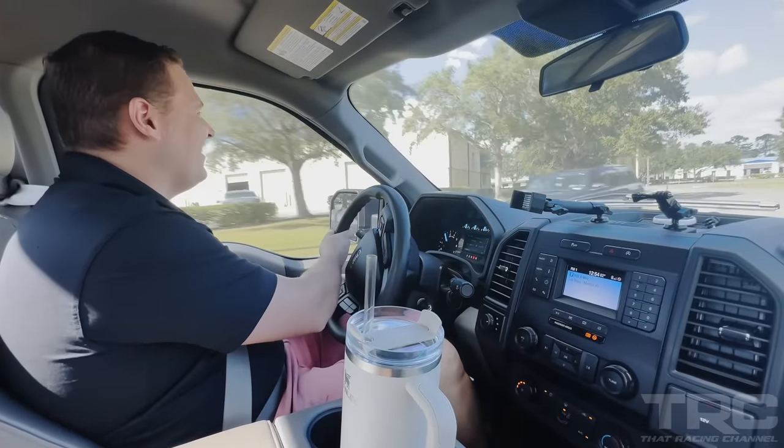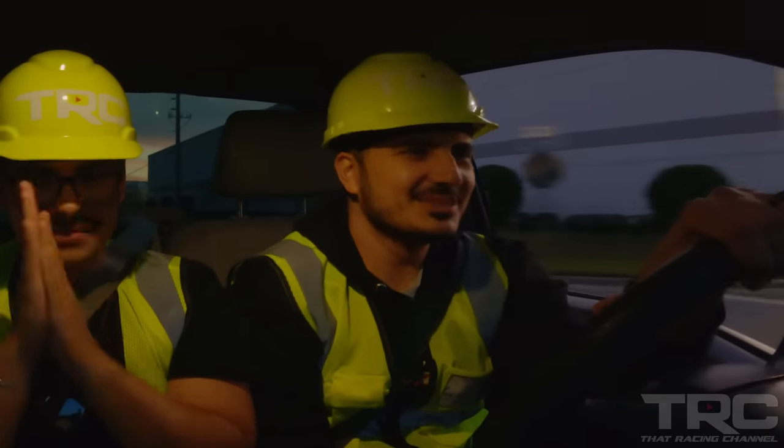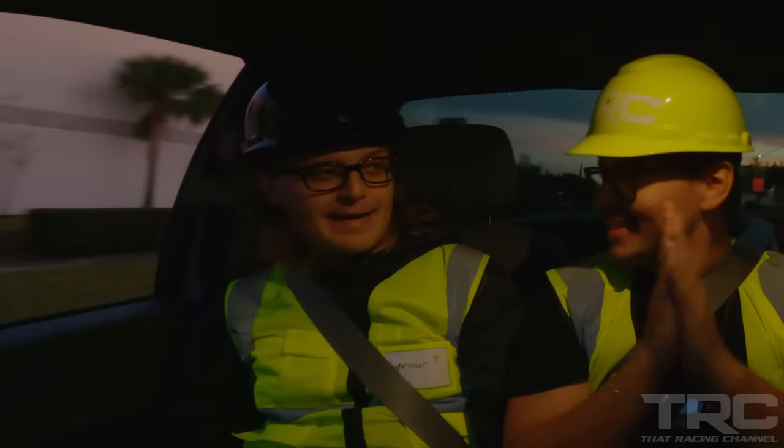It just wants to take off. I think it's time you get to feel some of this Coyote power. Just so happens the next thing on the list says let the crew rip it. Time to take her for a rip, boys. Can't argue with that. Let's get it, baby.